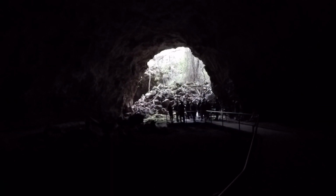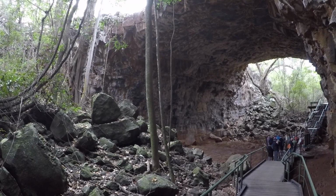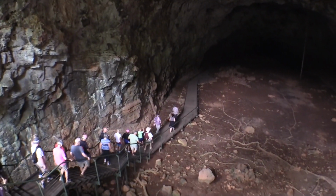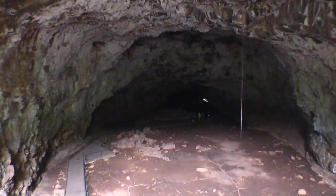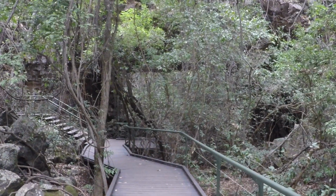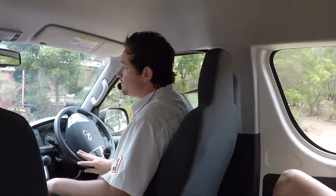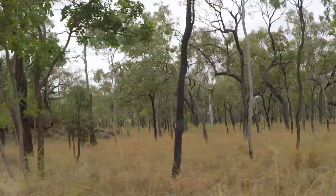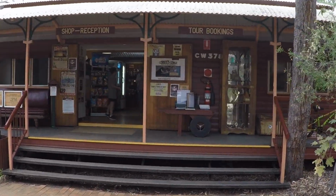We were told there was 23 cubic kilometres of lava that flowed into a riverbed and kept flowing for a good 160 kilometres, making it the world's longest lava flow from a single volcano. On both the bus trip down and back to the lava tubes, there was a fantastic commentary of the area. The lava tube tour was definitely worthwhile. We really enjoyed it.